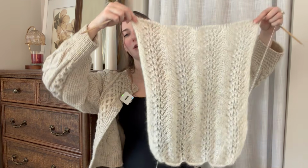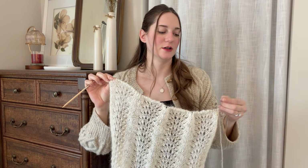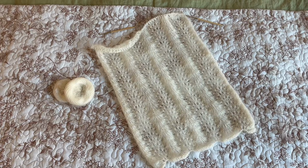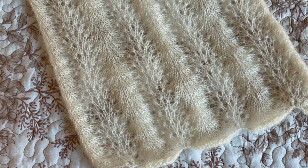Very simple pattern. Just work back and forth. I'm probably like 25% of the way done. This is just going to be on the back burner for the next 2 months. Although it's currently -5 degrees Fahrenheit, so I definitely need a scarf like now. So maybe I should just crack down and knit on it. I don't really have much else to say on it. It's beautiful. It's just not that fun to knit for me.